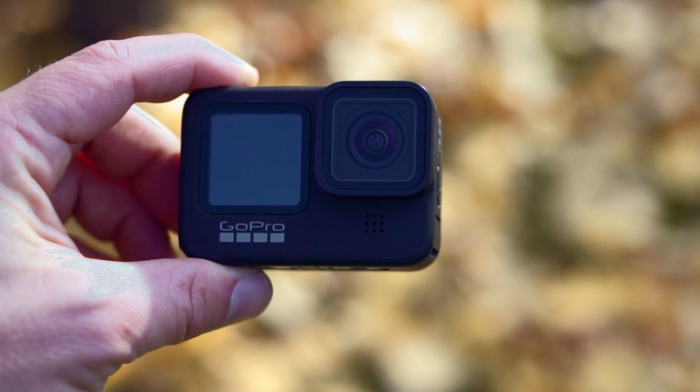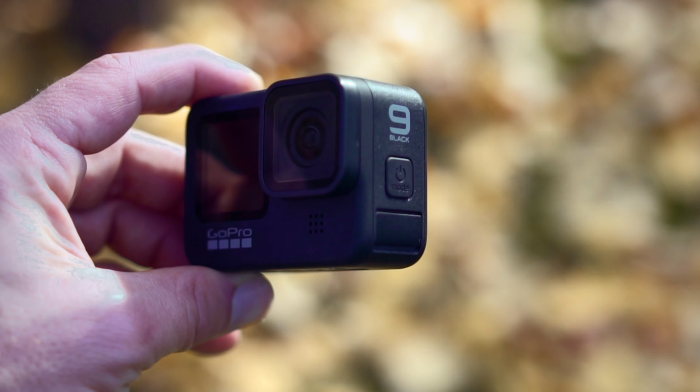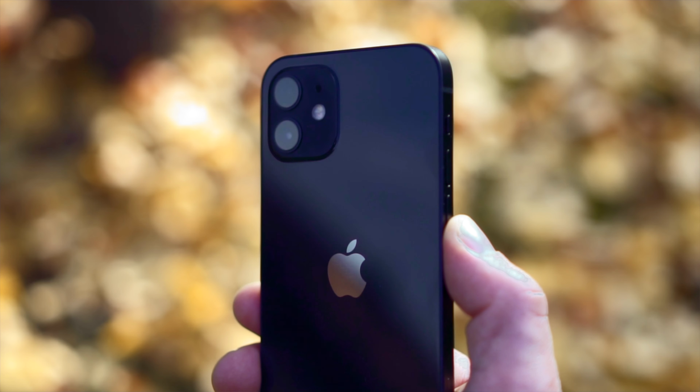In this video, I will compare the video quality of the GoPro Hero 9 with the video quality of the iPhone 12. It is clear that the GoPro and the iPhone 12 are two completely different devices. The GoPro as an action camera is especially characterized by a waterproof and shockproof body, but also by a huge ecosystem of mounts. The iPhone as a smartphone is of course much more than a camera, even though the camera is a very important part of this device.